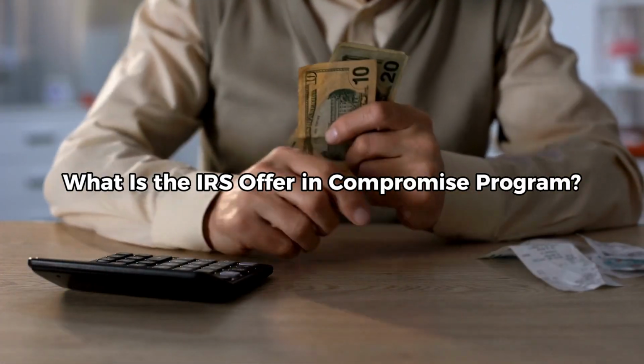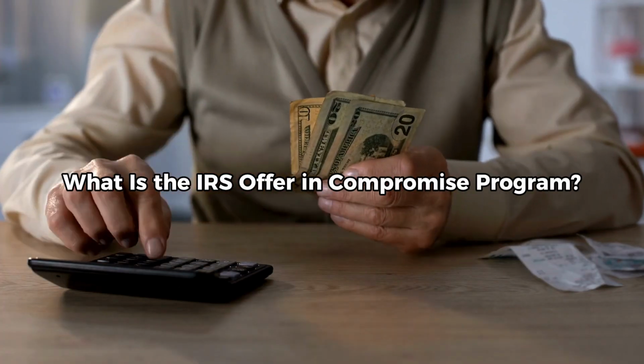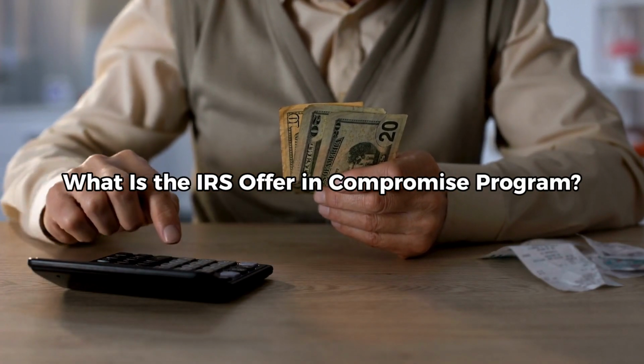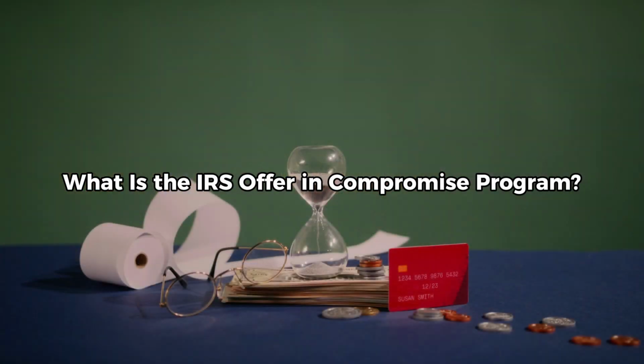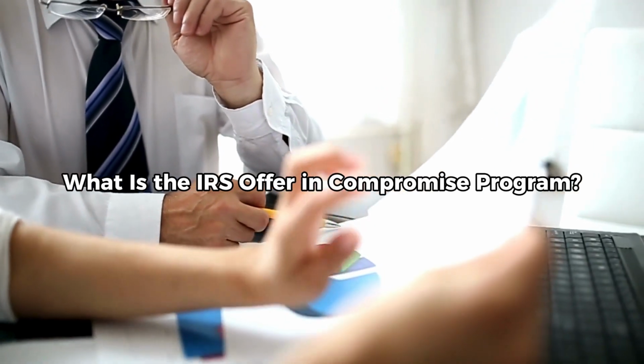Eligibility is determined based on your financial condition, including your income, expenses, ability to pay, and asset equity. If you qualify, you can begin the application process, which involves submitting detailed financial information and specific IRS forms. Once your offer is accepted, you'll choose from payment options, such as a lump sum or periodic payment plan.